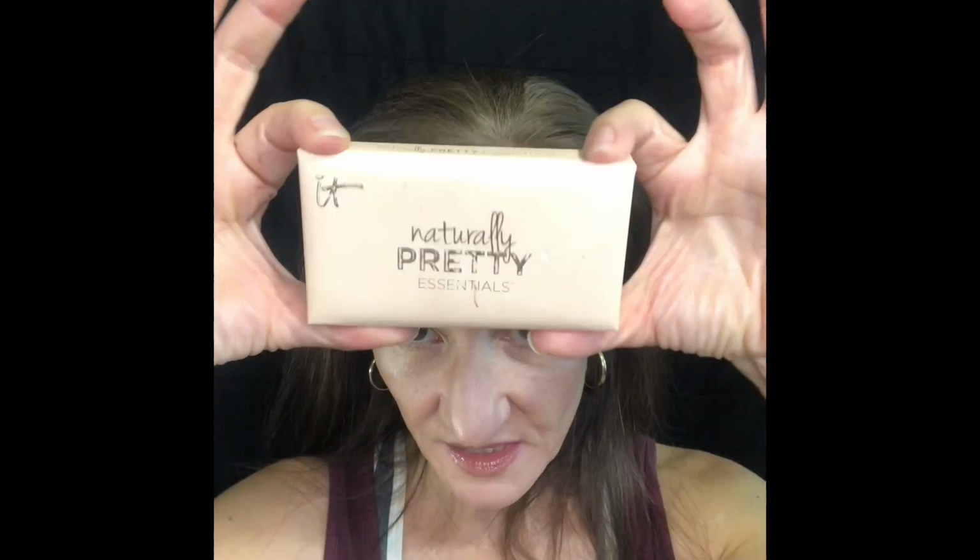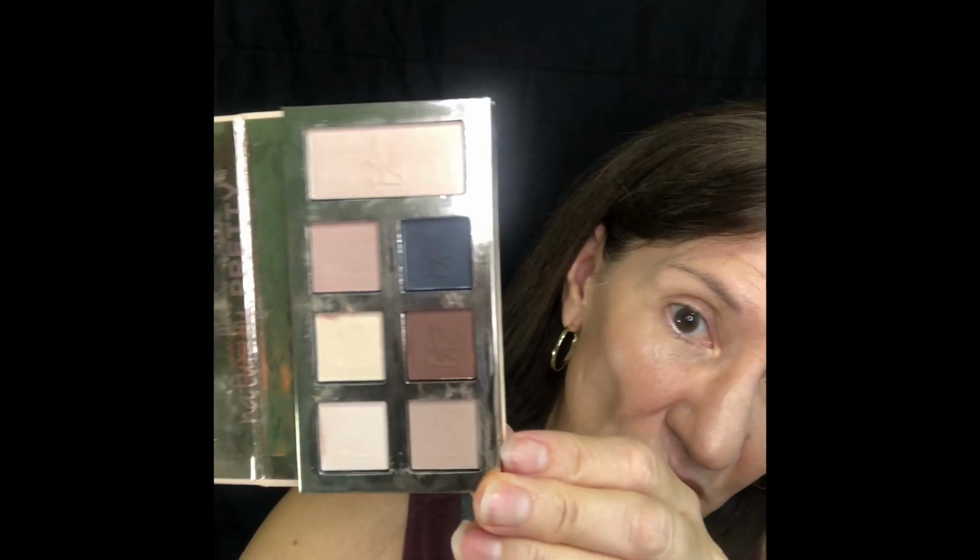All right, let's go in on the eyes. I'm gonna use this e.l.f. Cosmetics Naturally Pretty Palette. I love this. It has beautiful formulas, so creamy for powders. There's very little fallout. The colors are muted, and you can make them dramatic or you can make them natural, whichever. I just really, really like this palette.